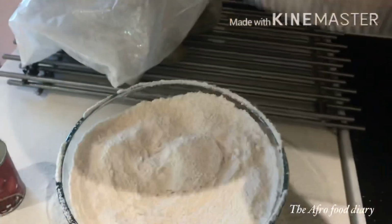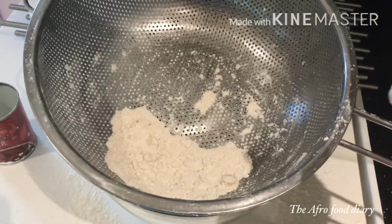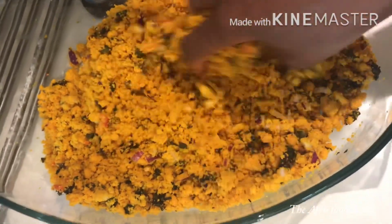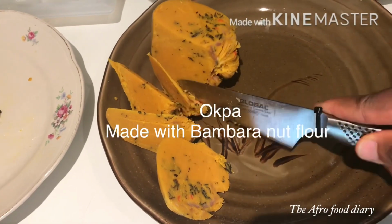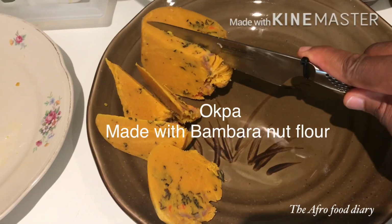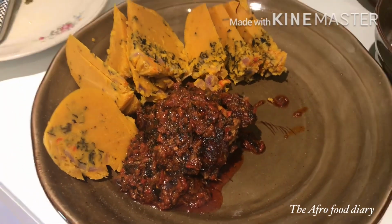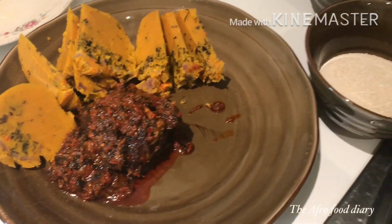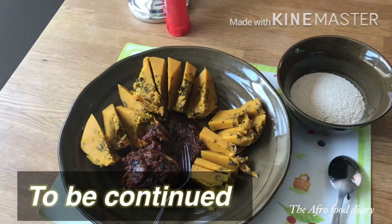For lunch we're making okpa. Yeah, this much. The okpa turned out really delicious with those yummy stuffs inside it. Just tell me you don't love the color. We paired it with a yummy fish sauce that I can share with us later on, and Ijebu gari.